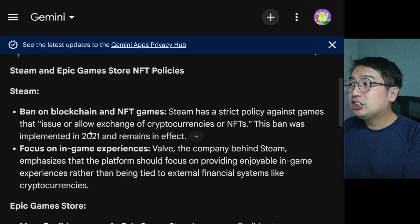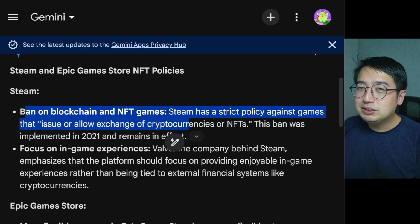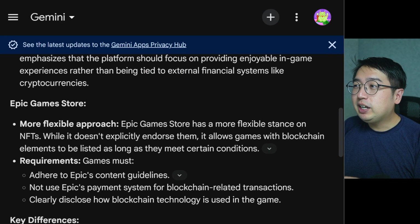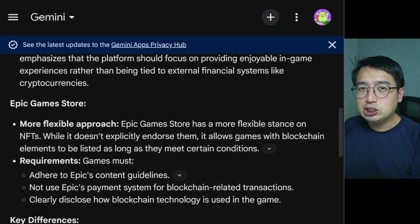And that's going to fill a big gap in Web 3 gaming, because if you want to play a blockchain game that uses NFTs, it's difficult. It's very difficult. So when it comes to the Steam Store, there is a ban on blockchain and NFT games. It's just not available. When it comes to the Epic Game Store, they are a little more flexible, but they still have restrictions. And when it comes to blockchain games, having restrictions isn't ideal.